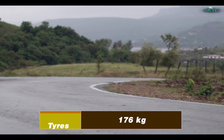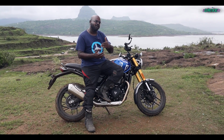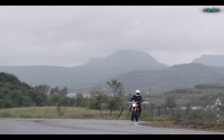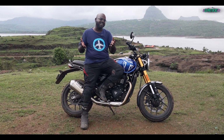Now talking about handling, Triumph's modern classic range are renowned for their easy and predictable handling. The Speed 400 carries forward that DNA as it feels very stable around fast corners. Only when you start hustling this motorcycle does the rear feel a bit squishy. But then again, do you really go corner hunting on a roadster? For that you have KTM, right?